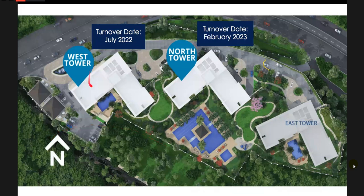For the West Tower, we launched this around 2017, and the turnover date will be July 2022. For the North Tower, the turnover date will be February 2023. Tapos yung East Tower, we haven't launched it. We might launch it maybe mid next year na, or later next year, 2021. So we'll be focusing on two towers, West and the North Tower.